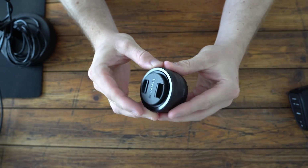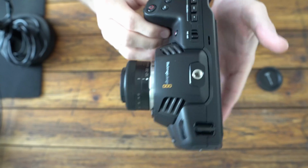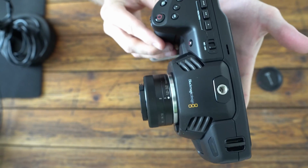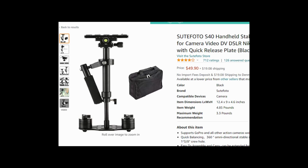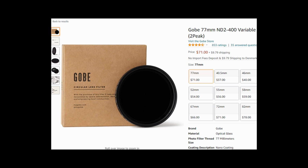And for the price of this, I could get a small kit lens like the 12 to 32 Panasonic for light use, and then 2 Mikey cinema lenses for more artistic stuff. And I could even get a very cheap glide cam and even some ND filters.